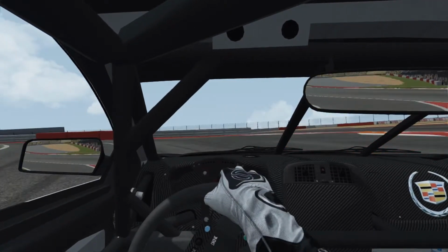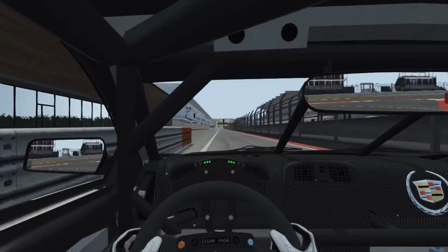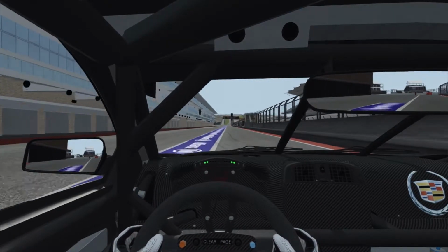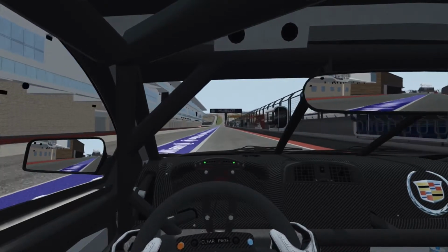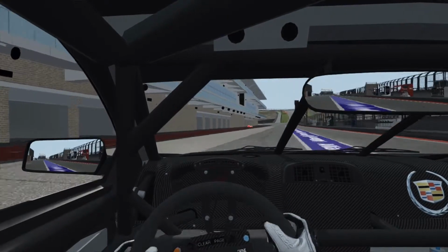See how much of a, as he nearly crashes in the pit lane. Wow. I really am having a bit of a disaster with this car. Yeah, let's see what the lap times were, see how much of a disaster lap 3 was.